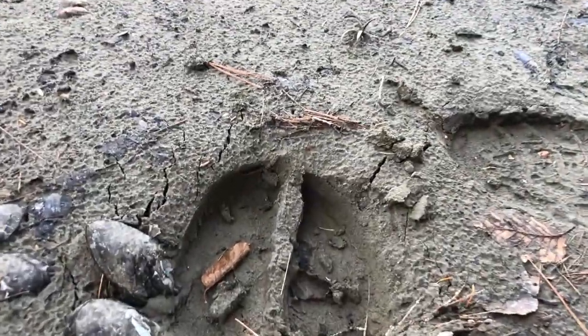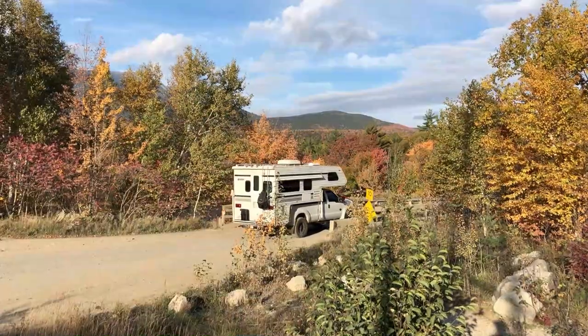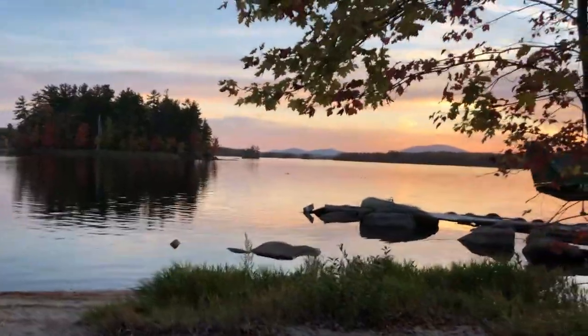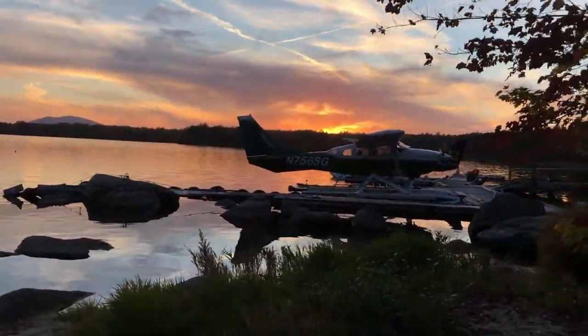I think we found moose tracks. Look at the leaves, they are on fire. Absolutely glorious right now. Wow, look, so cool. I don't know, it feels like you're in Canada or Alaska or Montana or something. It does not feel like New England. It's ridiculous how beautiful this was. What a day.